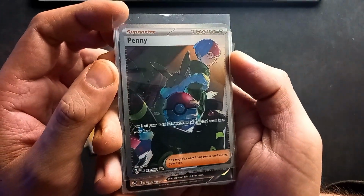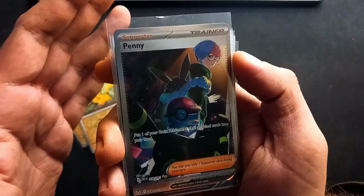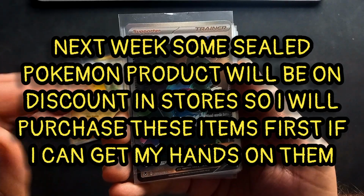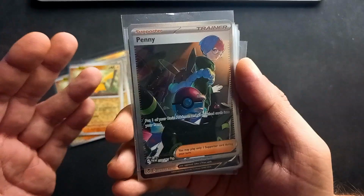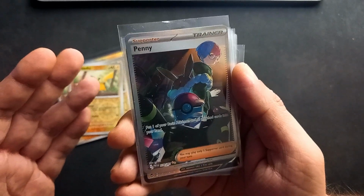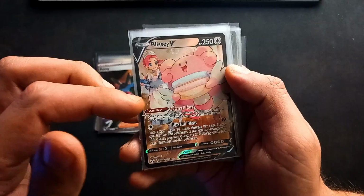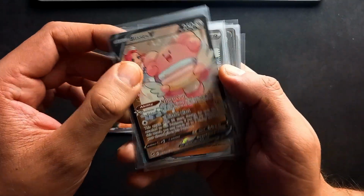And here we have a really cool Umbreon and Penny. It's a special illustration rare for 15 bucks, I believe. Now, if I was able to save up some money on the side, then I will start buying some more special illustration rares. I still need the Miriam. I want an Iono from Paldea Evolved. I might want some more Biancas and maybe some more Cynthias. Erica's Invitation, obviously, I have a couple of, and I want some more adding to the collection and some more black border trainer galleries like this Blissey and Joy.